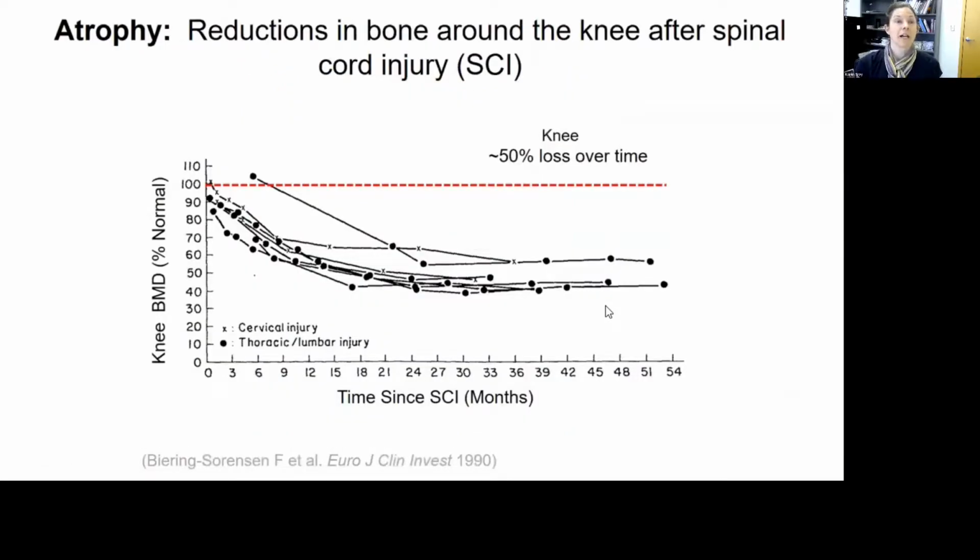So just some clinical evidence about that. Here's an example of atrophy. Here's some work done looking at bone around the knee after spinal cord injury. And you can see here, once you become acutely spinal cord injured, you go from walking around like a regular person to suddenly being non-weight bearing for a prolonged period of time. And you can see that after about 3 years, 36 months, you've lost about 50% of the bone around your knee. So that's a very acute atrophy response.